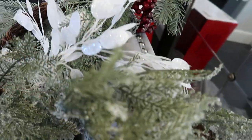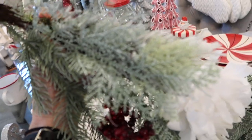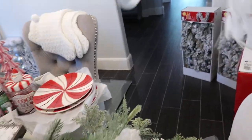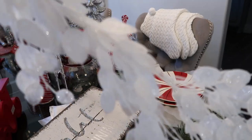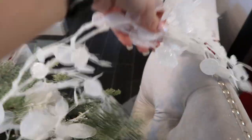And then I found garlands. So I ended up getting this garland. It has these white flowers, pine cones, and the frosted little leaves. I ended up getting this little thing. And if you can see those sparkles, how pretty is that? It looks like it's just iced over vines. Like, it's so pretty. I don't know what I'm gonna do with it yet, but y'all know I'll find a spot. And then this one, it's a little different.